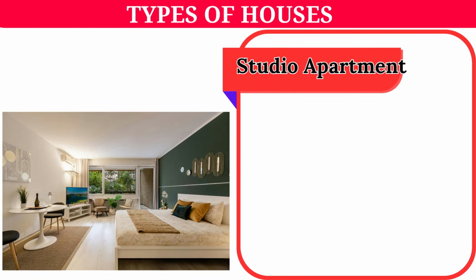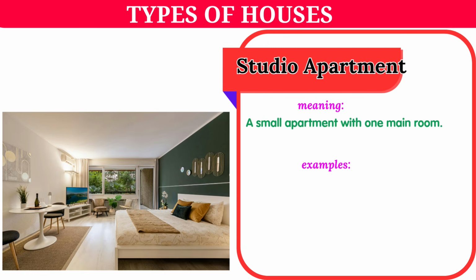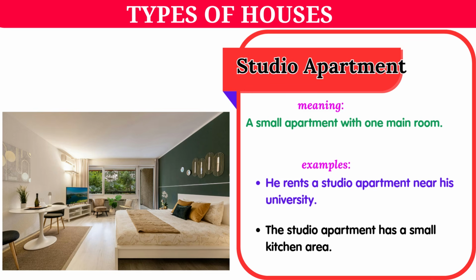Studio apartment. A small apartment with one main room. He rents a studio apartment near his university. The studio apartment has a small kitchen area.